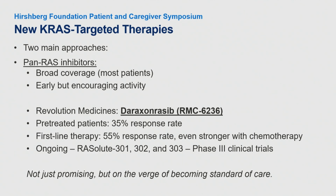And in the initial study, they took patients who had been treated with other regimens before and then gave them this drug, and there was a 35% response rate. They also tested it as a first-line therapy, so patients who had not received treatment before, a 55% response rate, so great response rates, and this was even stronger when they combined it with chemotherapy.